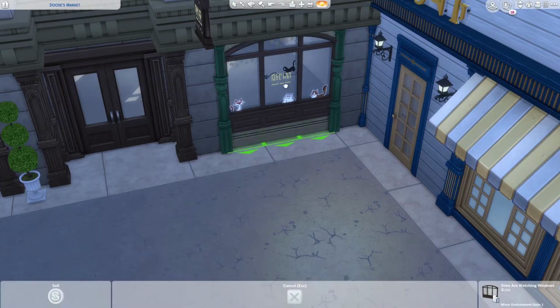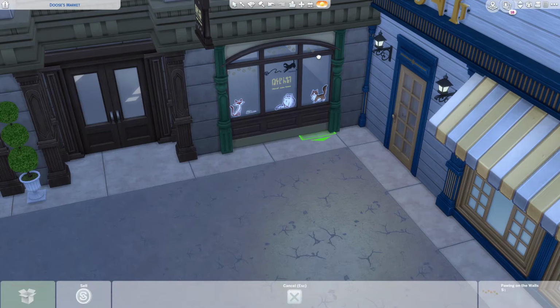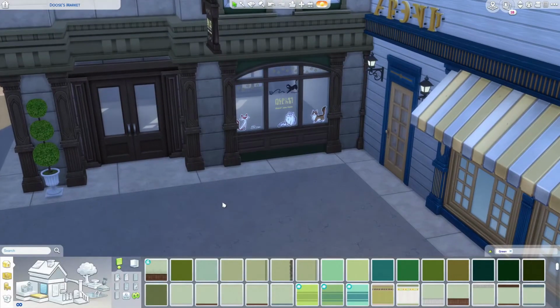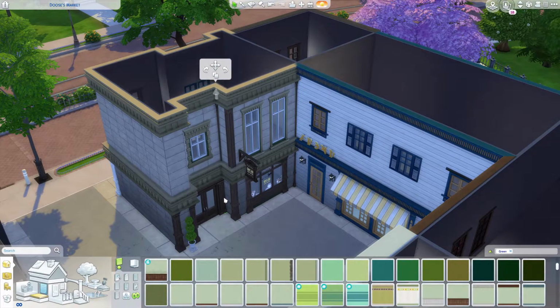So I just went with a colour scheme that suited the colours that I had used for the exterior of the build, and also just the general vibe of what a cat shop would look like for me, and all of the cat objects that we have in game as well. I just tried to match that as much as I possibly could.